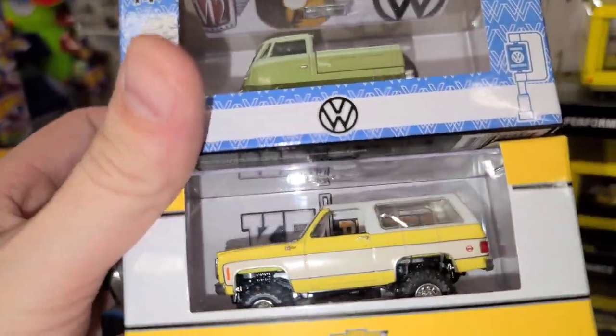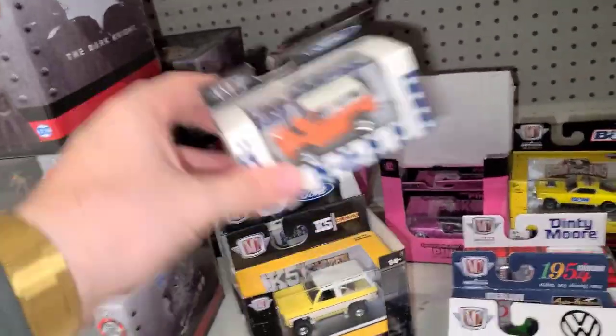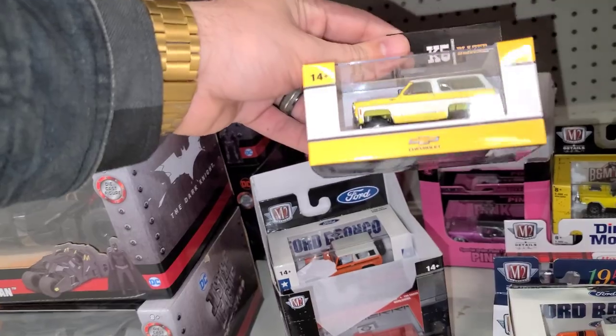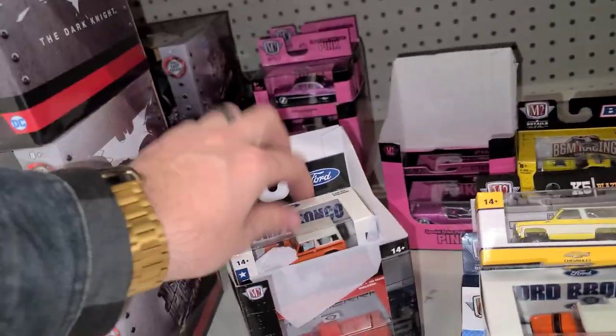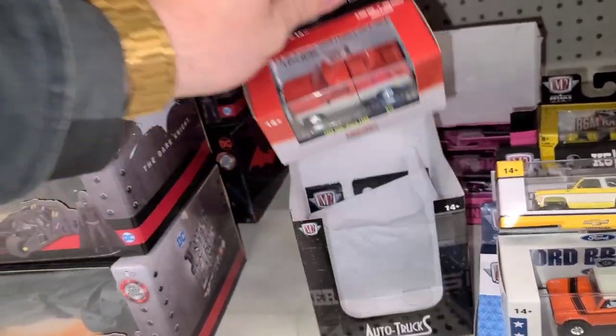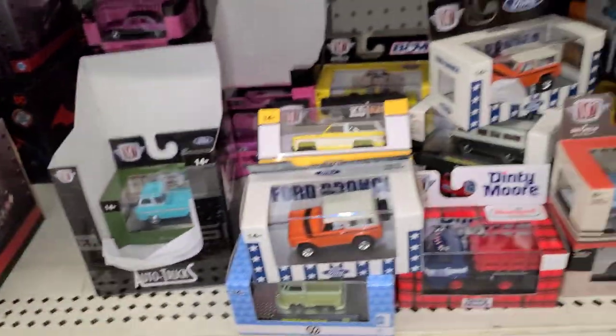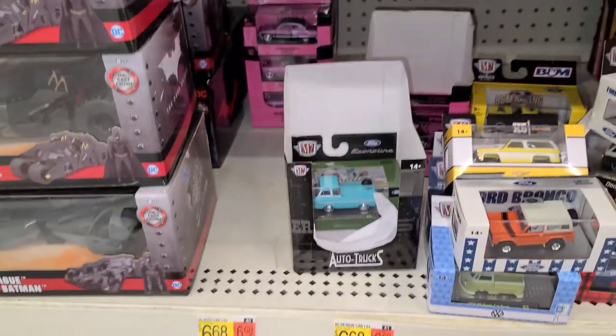All right. K5 Blazer 74. Guys, I'm still shaking from this Chase. Amazing. Let me look through this other thing of auto trucks. It'd be really cool if we could find a Chase of these too, huh? Oh, this Bronco would be really nice. But I don't think it's going to happen. I can see this last car from down here. Yep, nothing. All right, let's go through these.